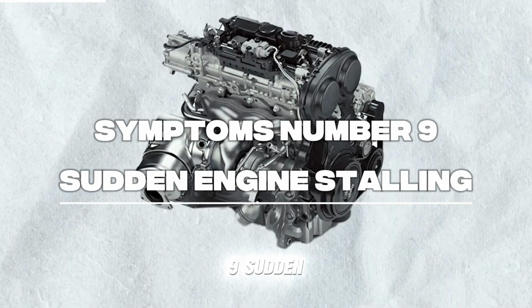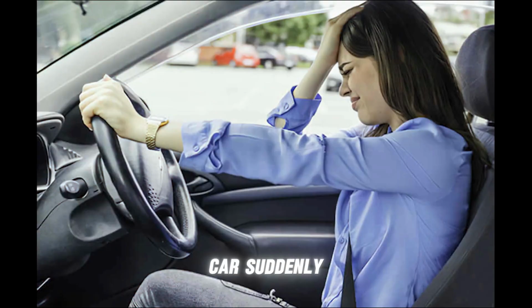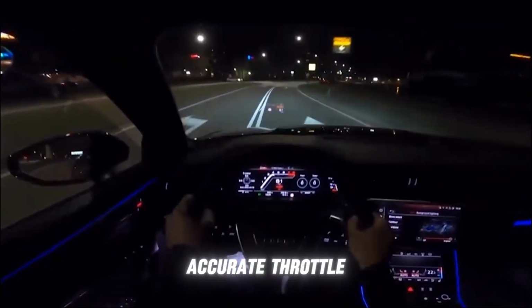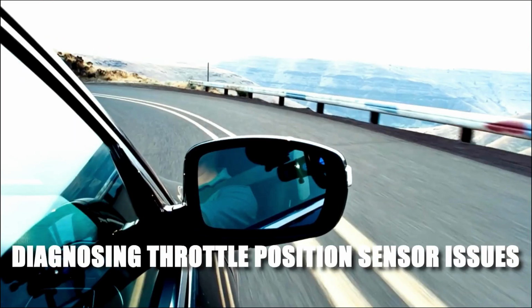Symptom number 9. Sudden engine stalling. The most serious symptom is engine stalling. If your car suddenly shuts off while driving, especially at higher speeds, the TPS might not be sending accurate throttle data. This creates dangerous driving conditions.